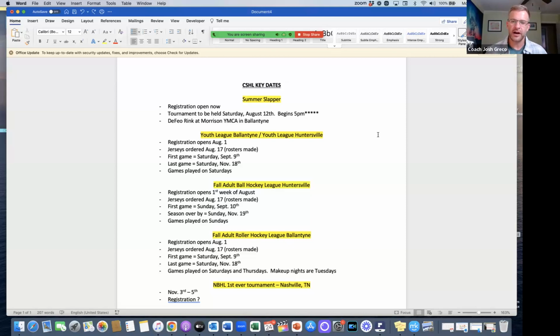And then just to get on the radar, NBHL just announced this. If you're unfamiliar, NBHL, National Ball Hockey League, they've been in existence for a couple of years now. And in addition to the yearly league that they run, they're going to run their first ever tournament in Nashville. It's going to be super fun. I think Charlotte's going to be very well represented there.